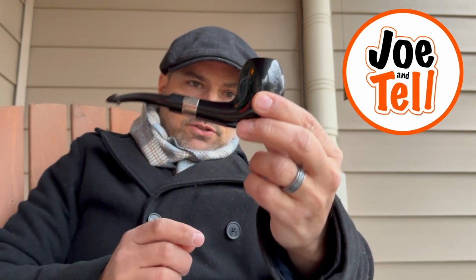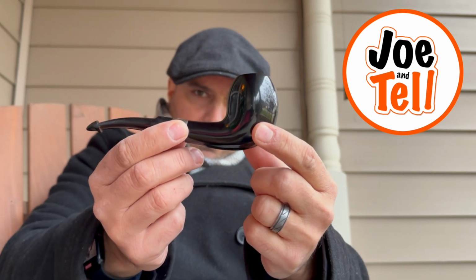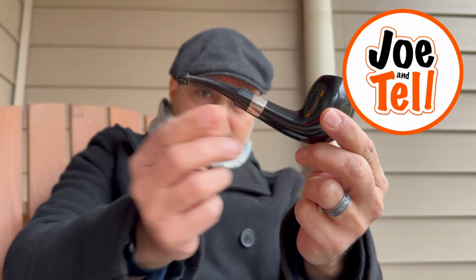Take them for what they're worth, because everybody's tastes are different. It's just my opinion, but I thought I'd share that with you guys after I show you this next pipe, which is turning out to be one of my absolute favorites. It is the Peterson Sherlock Holmes Ebony Strand P-Lip pipe.